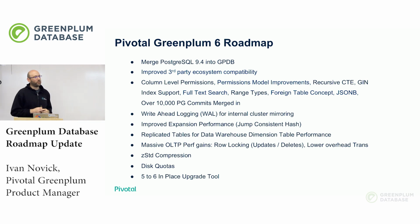GIN index support. So GIN index support will help us with full text searching. So you can have native text columns in Greenplum, create GIN indexes on JSON or on text, and it's an inverted index, so it allows you to find things quickly natively in Greenplum with the GIN index.